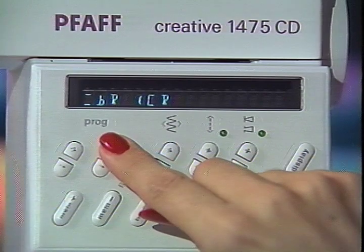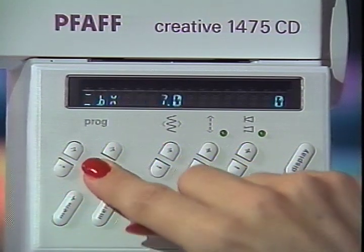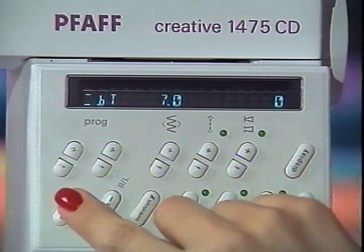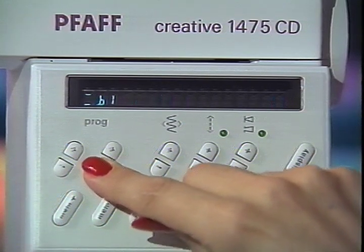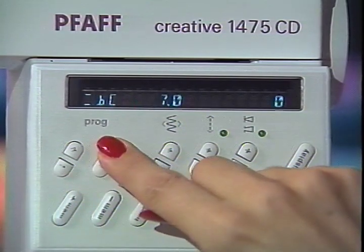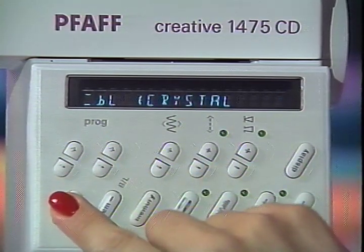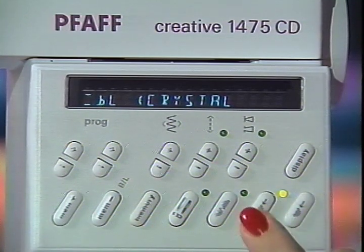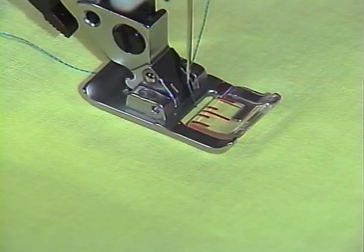R, Y, S, T, A, L. I only want to sew it once, so I'll engage the single pattern key. Touch the memory key, and we're ready to sew. I'll sew my name now.